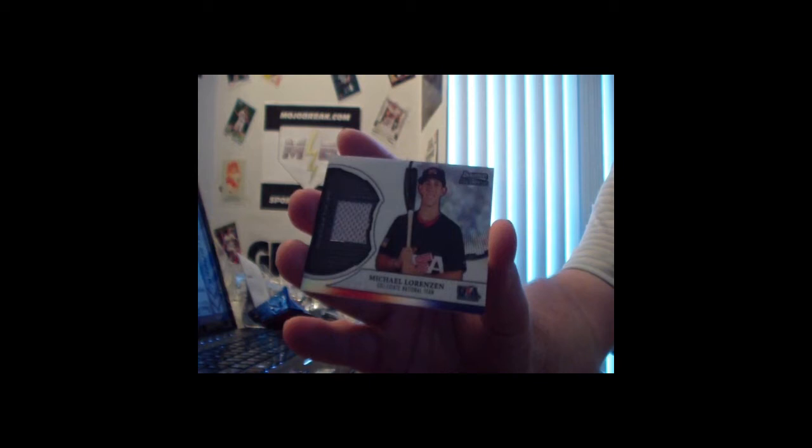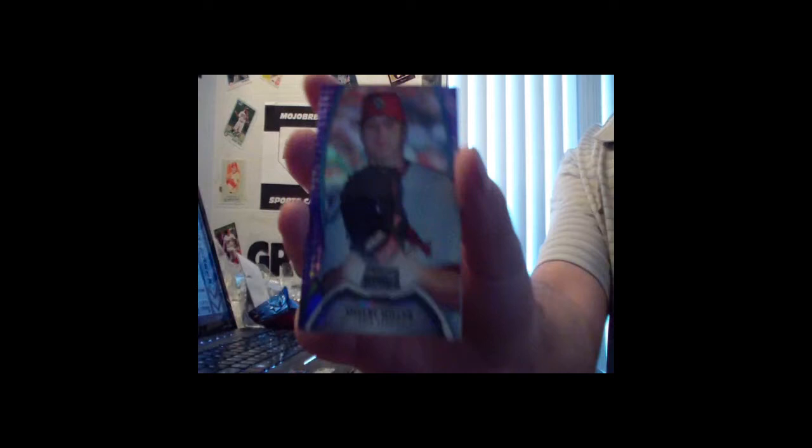One more pack left. Maybe a little Trevor Bauer action. Got a thick pack. This has probably got our dual auto in it too. More than likely it's a USA, but could be something else. D. Gordon base. Shelby Miller, check that out. Purple Shelby Miller. There you go, Nick.